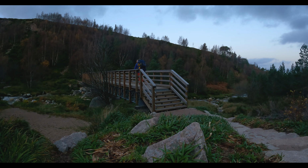Hi guys, so I'll stop to catch my breath for a minute, but let me show you the terrain that we're covering. I'm just going to turn the camera around and use my finger as a pointer as I'm talking to you. So this is the path that we're taking, following it up to the Chalamain Gap, which is just over here. If I swing the camera around, you can just about see the entrance to the Lairig Ghru, where I was last time on my last Cairngorms vlog, the Northern Corries, the ski centre, and Loch Avon is right over the other side of the Corries there, across the plateau.